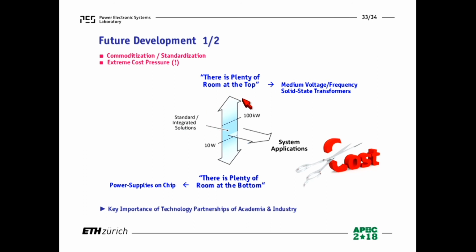Power electronics, future development. I think this is a very mature area already, some 10 watts to 100 kilowatts. System applications will be very important here. But I think there is plenty of room at the top, medium voltage, medium frequency, solid state transformers, for example, and there's plenty of room at the bottom. I think you know this, the quotation from Feynman, which would mean for us power supplies on chip.